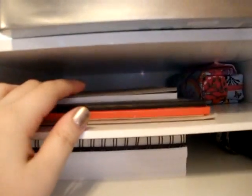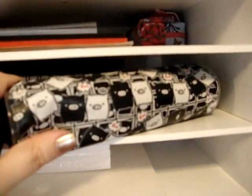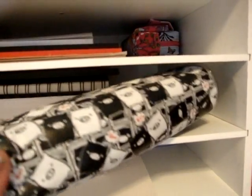This is where my colored pencils usually sit. But right now there's watercolor paper and folders and stuff up here, but this tin usually goes up here. And there's a pencil case, more sketchbooks, and some non-Copic quality cardstock. This little case has those Faber-Castell brush pens in there.